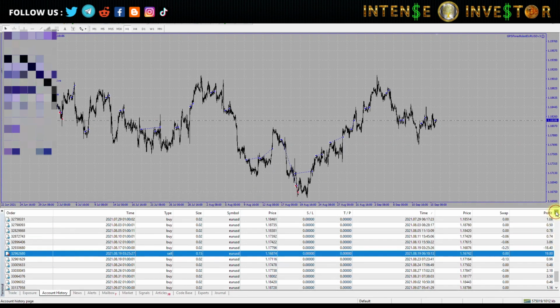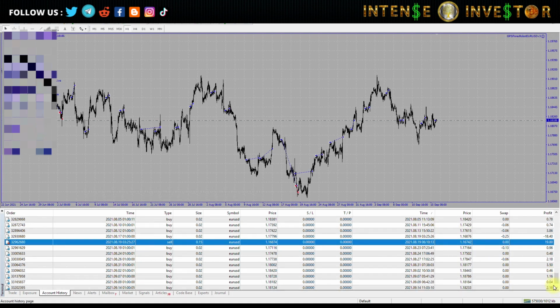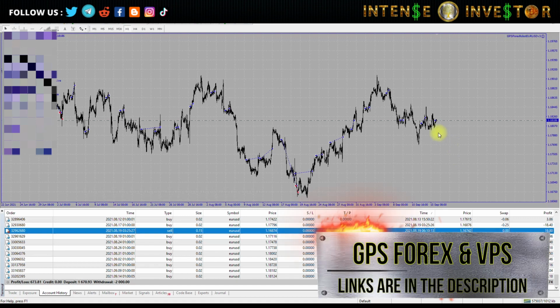See how many times it traded in August. Was 1, 2, 3, 4, 5, 6, 7, 8, 9, 10. Traded 10 times in August. Let's see. 1, 2, 3, 4 times in September, and then I got another trade that's open right here. I think that's the one that just opened.